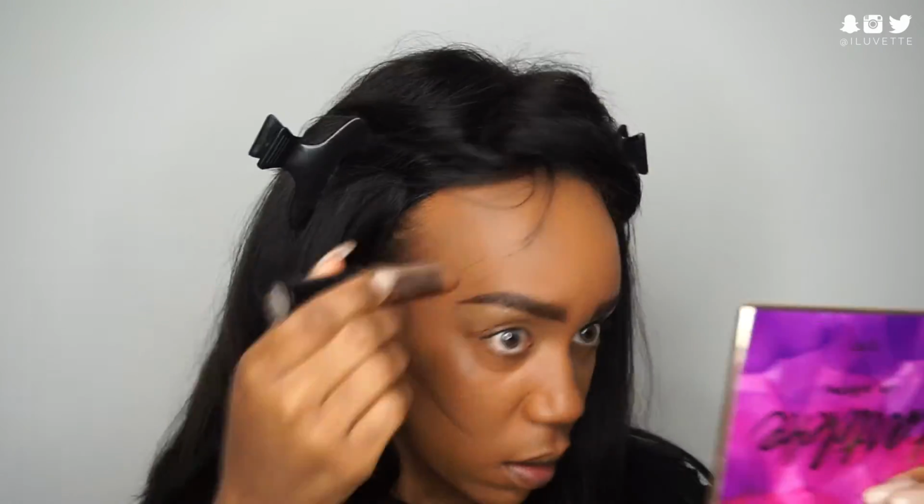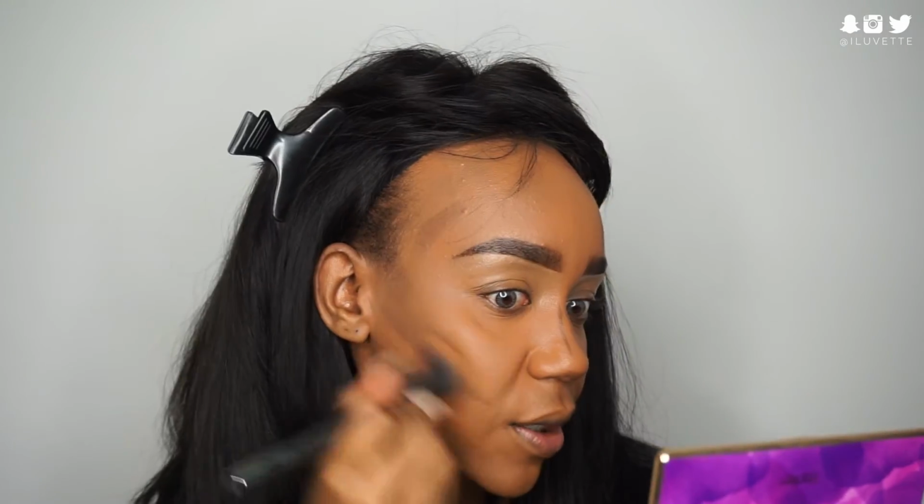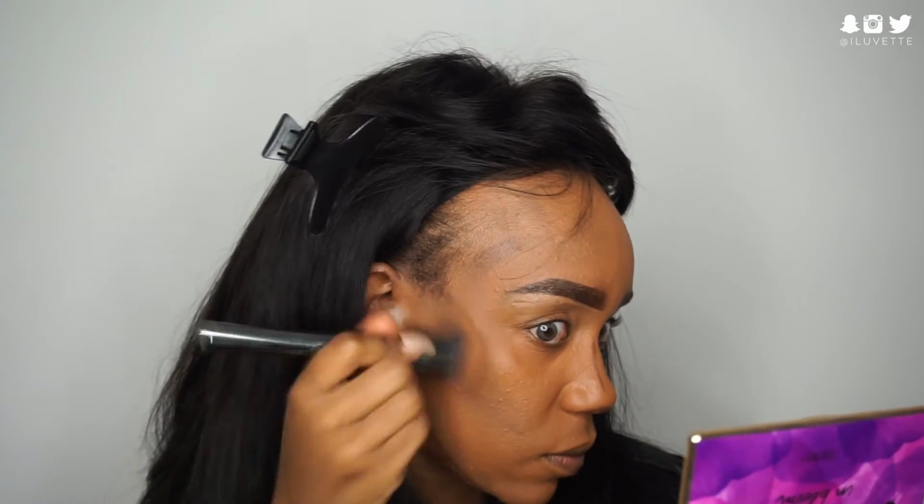When I have enough time for my everyday makeup, I do contour a little bit, and I'm using this Anastasia foundation stick in Cool Earth. If you don't have a ton of time, you might want to just skip this step. To blend that out, I'm going to use the Morphe G3, which is lately my favorite contouring brush. My wig's looking crazy right now, but just ignore that.